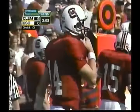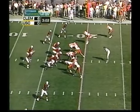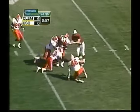I thought that was a catchable ball for Brian Scott. It was a little bit high, but certainly catchable. Took his eye off of it, and nearly a big takeaway that time for Clemson. Gamecocks 0 for 2 in third down conversions. They need 13 yards on this play. They've got it. Scott down the middle.